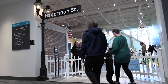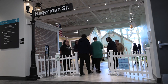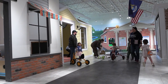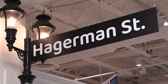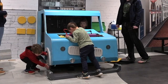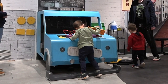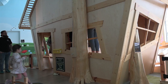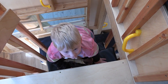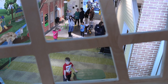Then when you walk out of the Discovery Hall and the Discovery Lab Makerspace, you'll see a very charming, child-sized neighborhood called Hagerman Street. It's meant to engage kids 0 to 6 in interactives and learning. There's an ambulance in there. There's a 3-story tree house that you can actually climb up in. And it's a really great space for kids to have fun while they're learning.